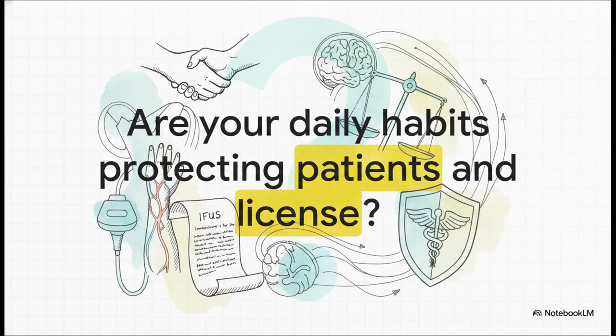So, I'll leave you with this. Take a hard look at your bedside routines tomorrow. When you grab that ultrasound probe, are you genuinely acting as an ethical advocate, or are you just following orders? Remember, your daily habits protect your patients and your license.